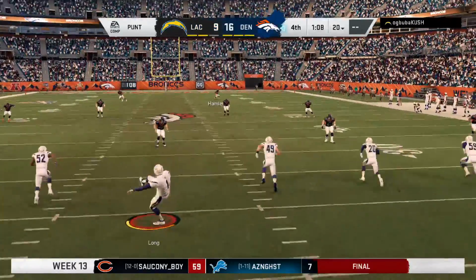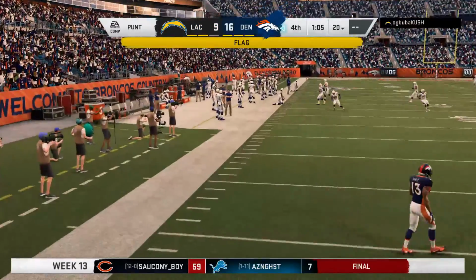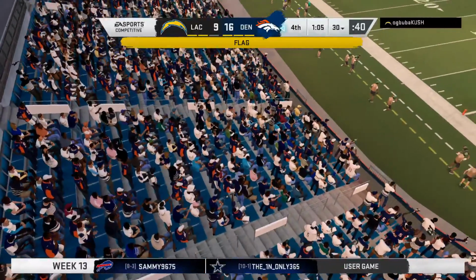After the safety, remember, they also need to give up the football, and here's the free kick. So they will accept the penalty and move forward.